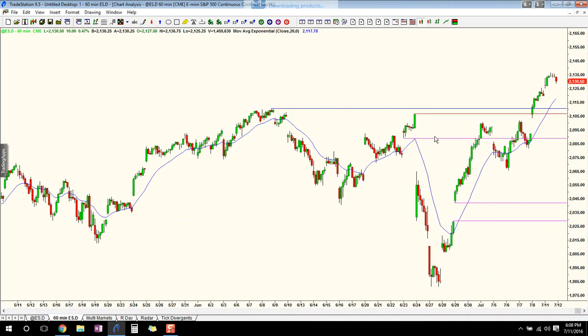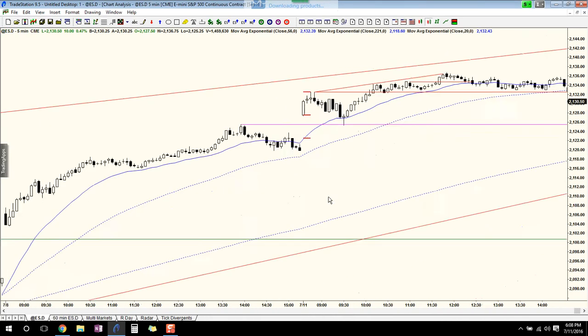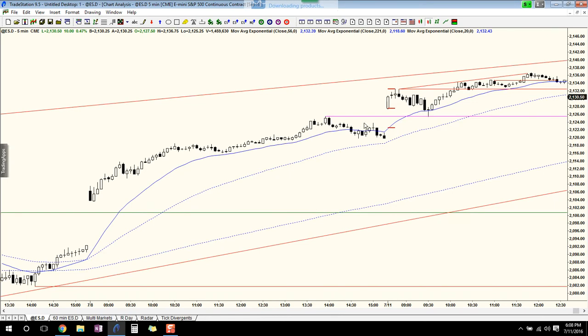60-minute chart, really the same thing. Maybe measured moves based on, probably not that, but anyways. So yesterday, great example of a small pullback trend day.